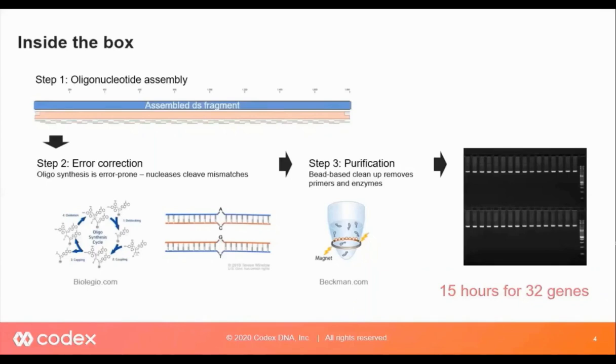And then the last panel there is an example of a gel of 32 genes. They're very similar in their sequence, and you just get this super nice gel, and you have 32 genes ready to go. I will say that this is not always how perfect they look, but in general, we have very robust build back, and it is not unusual to see such a pretty gel like this.